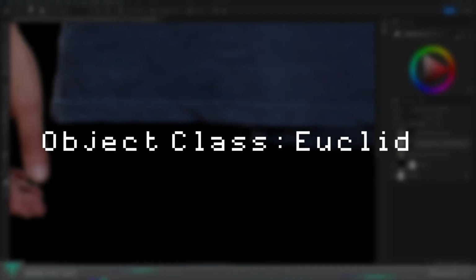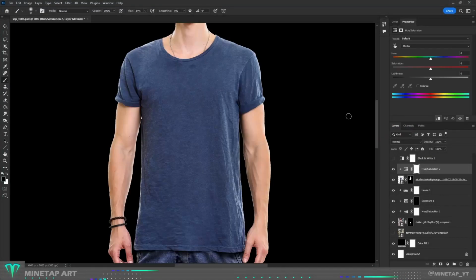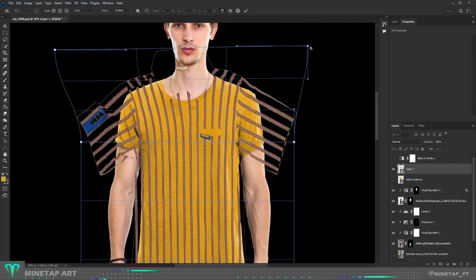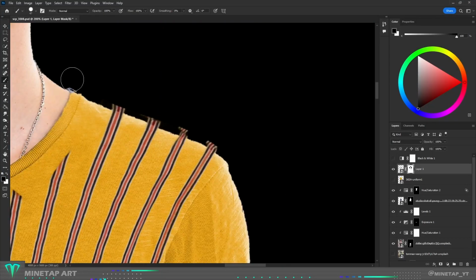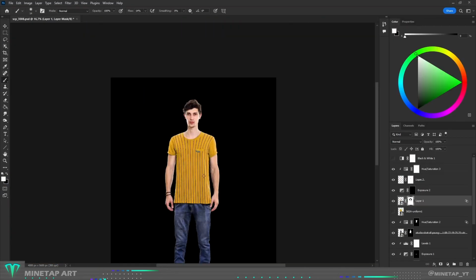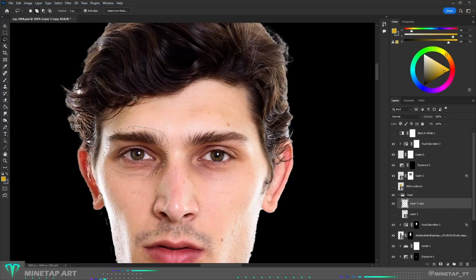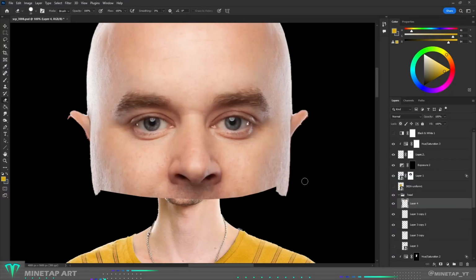Object Class Euclid. Special Containment Procedures. The retail park containing SCP-3008 has been purchased by the Foundation and converted into side street. All public roads leading to or passing by side street have been redirected. The entrance to SCP-3008 is to be monitored at all times, and no one is to enter SCP-3008 outside of testing, as permitted by the senior researcher.